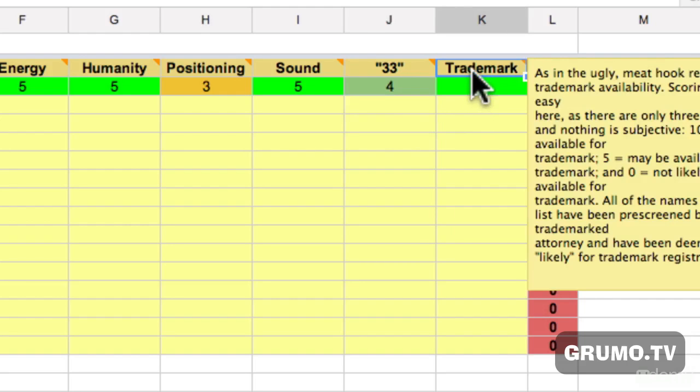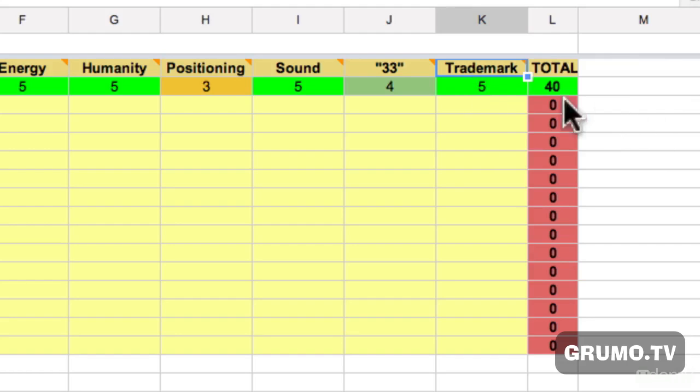Trademark is quite straightforward. Scoring is easy. Here there are only 3 options. Well, that's how they use it, but let's just simplify it. Trademark is whether you think it's taken. You can do a little bit of research on the trademark database online, and if it's taken, you're in trouble. Look for something else. Now, it doesn't mean that you cannot trademark a name that is trademarked already.